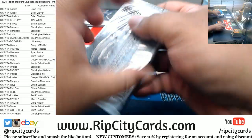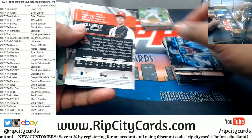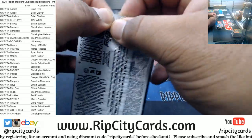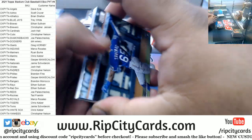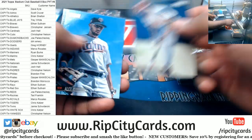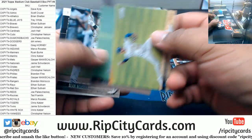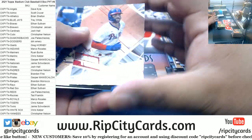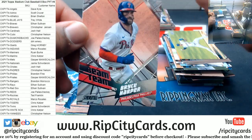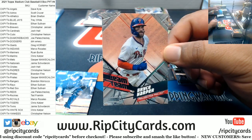Cole insert. Black Will Clark. I read Altuve, Astros. Harper, there's the case hit right there. And that looks like it's a printing error, that big dot right there. That's the case hit there.